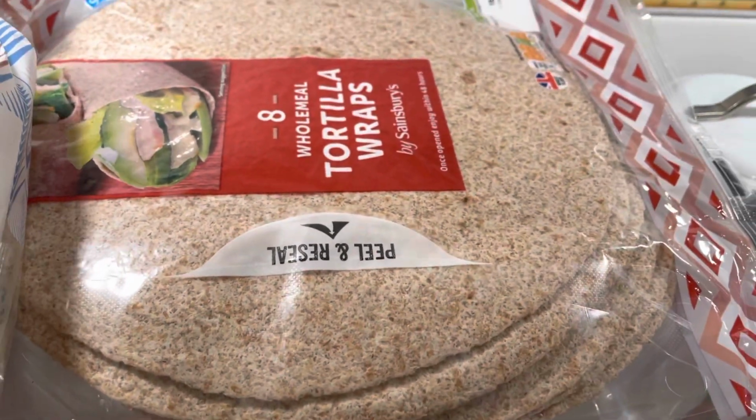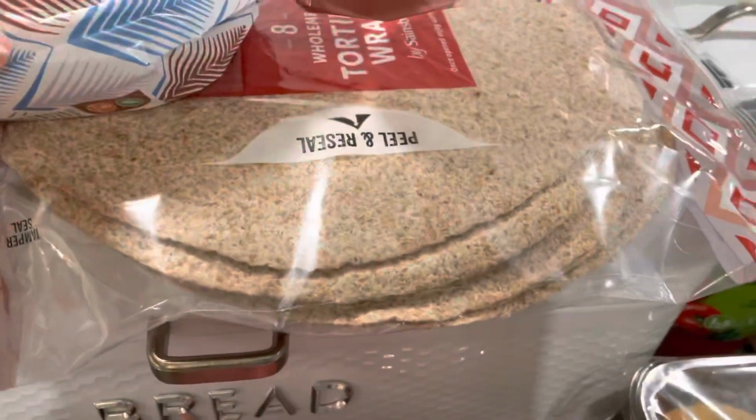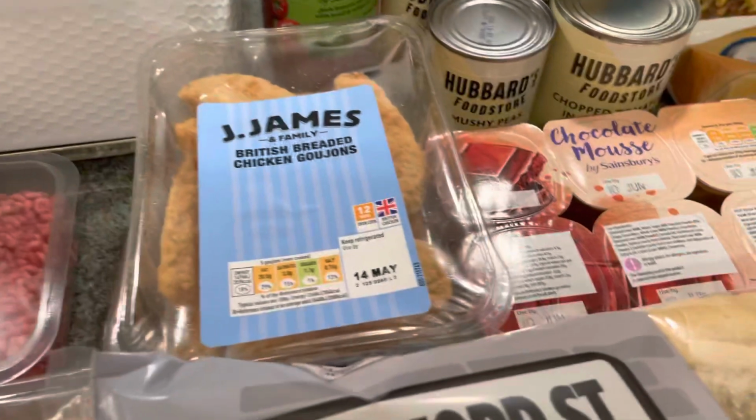I also got some wraps then. These were £1 for 8 of those. I couldn't see any cheaper than that. But as I said, things are going up in price as well. So got to take that into account as well.